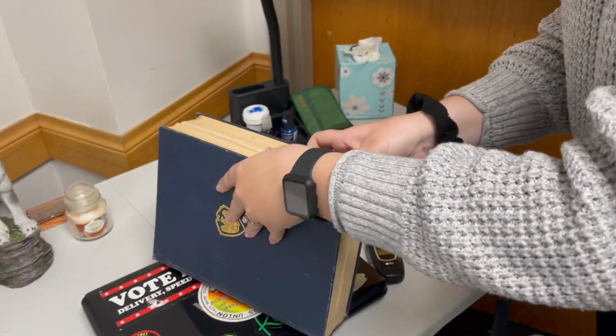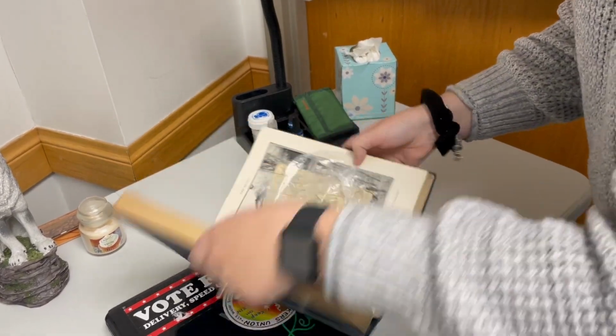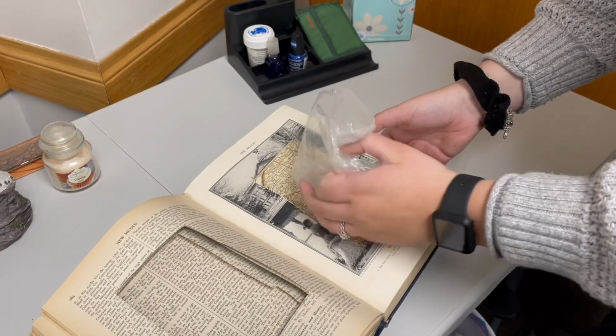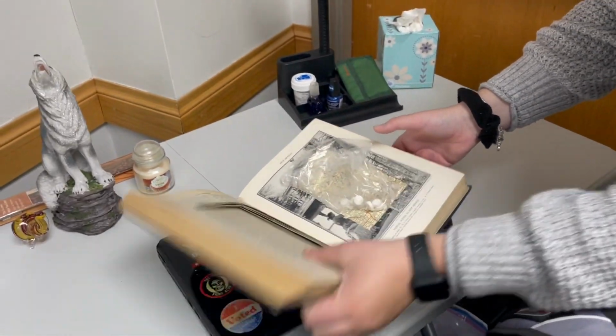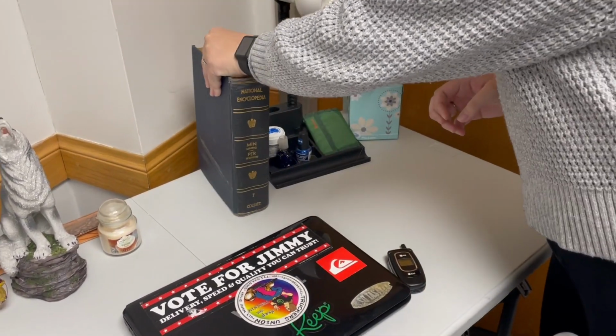Here we have a book. Pretty big book, good for kids to be reading. But this actually has a cutout in it. And there are some pills stashed in it. Not something you'd normally think to go through, but definitely good to be just opening books, shaking them, seeing what you find.